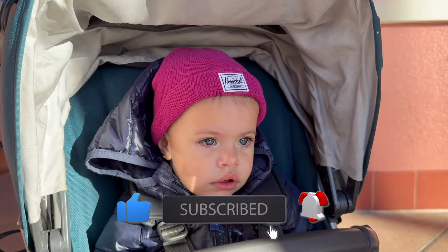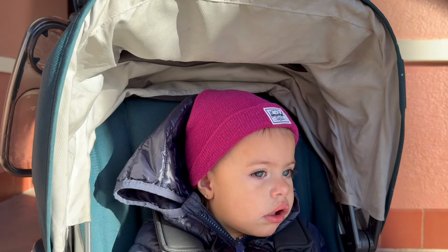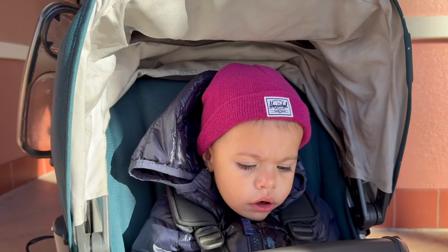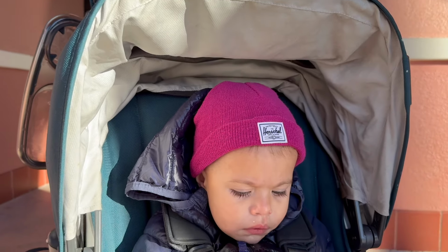Hi, Ivy. You excited to go to Universal? This is gonna be one of her first times here. I think we may have brought her maybe one or two times when she was a newborn, but this will be the first time in over a year.